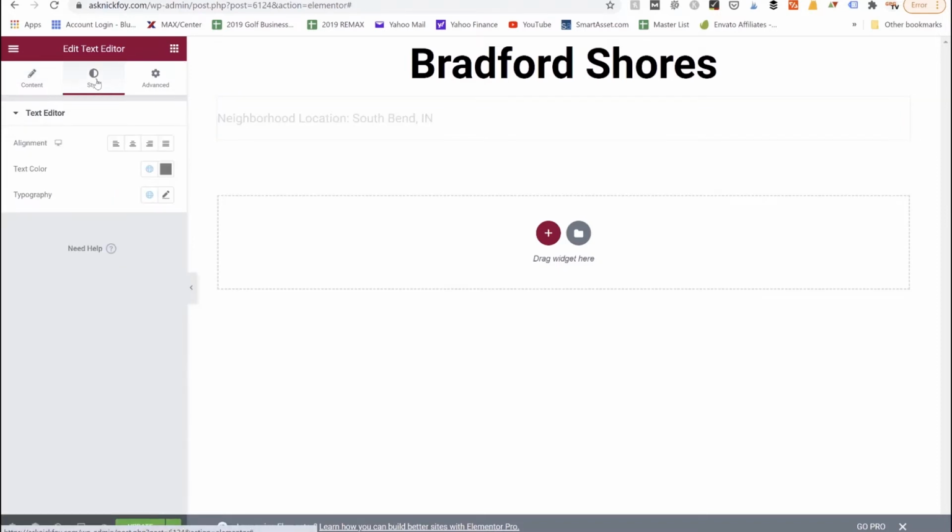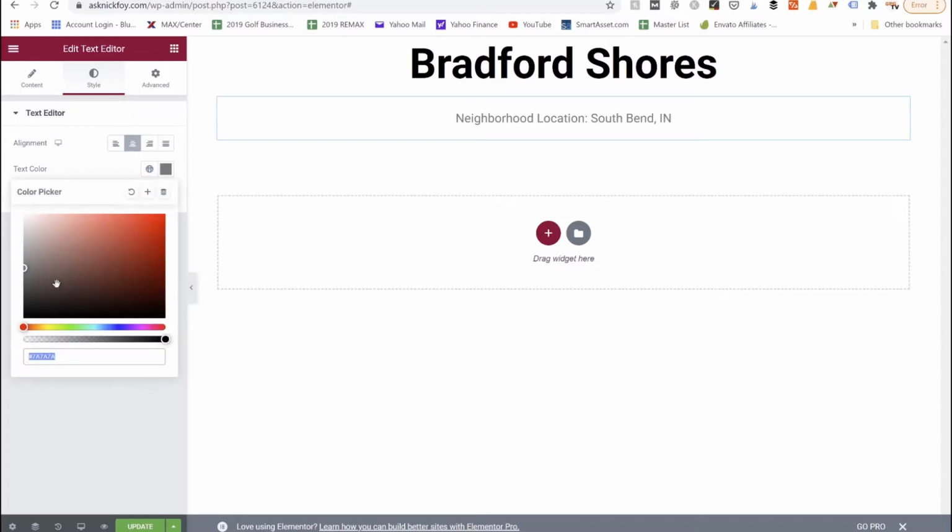Again, we're going to go back under style this time in the text editor, as that's where the alignment can be found. So we'll go ahead and align this so it's centered up. And then we'll go ahead and again change the text color. I want to make it black to match the heading.